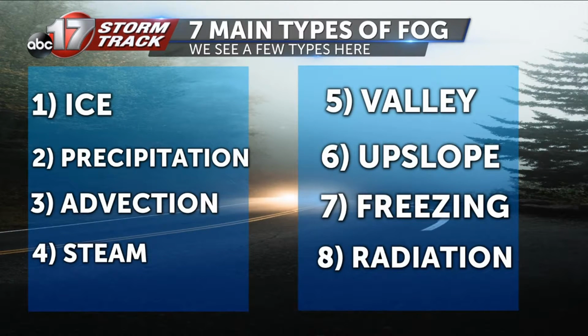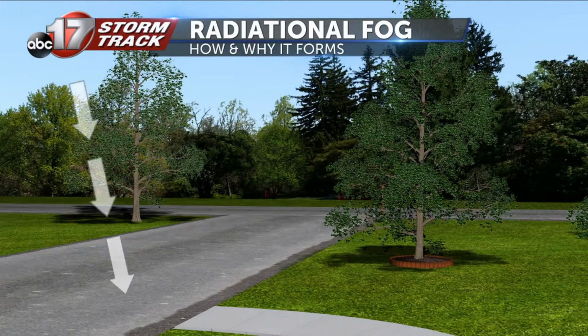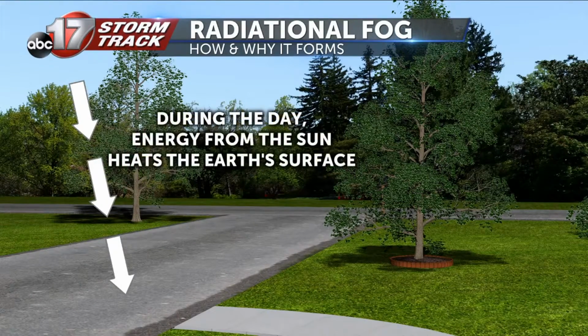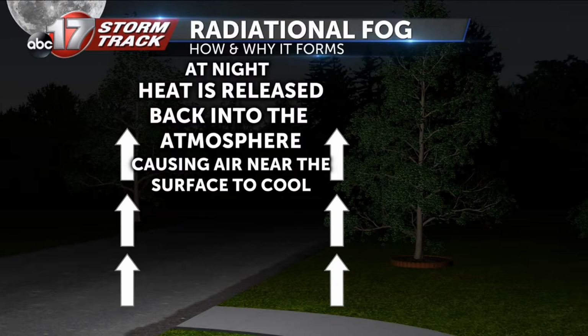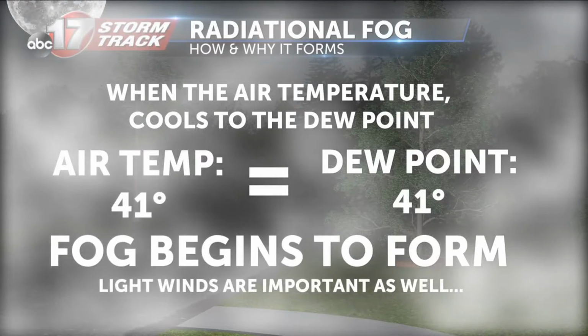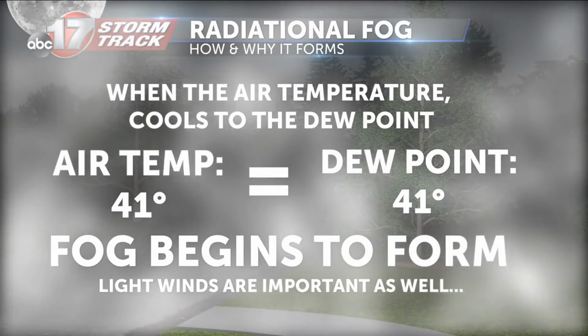In the case of radiational fog, the sun heats the surface of the earth during the day. When nighttime comes, the energy of the daytime heating is released back into the atmosphere, and this makes the air near the surface cool down. When the surface temperature cools to the dew point, water droplets can start to condense. This process is how radiation fog forms.